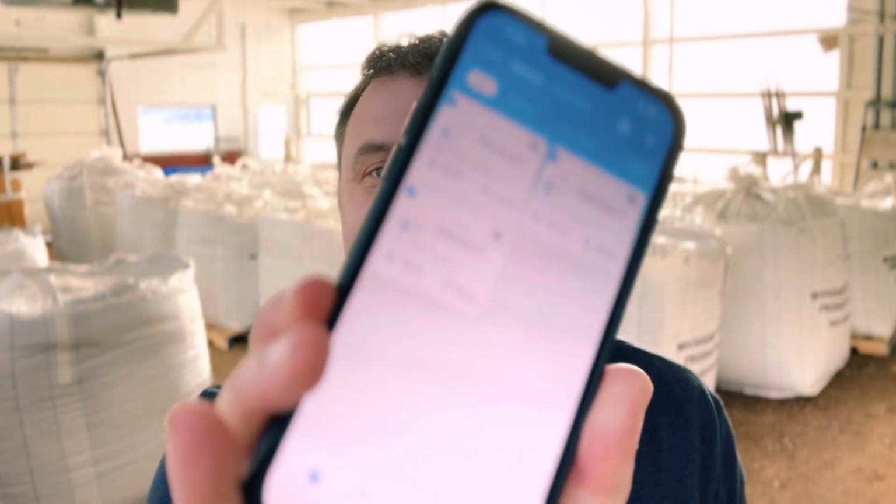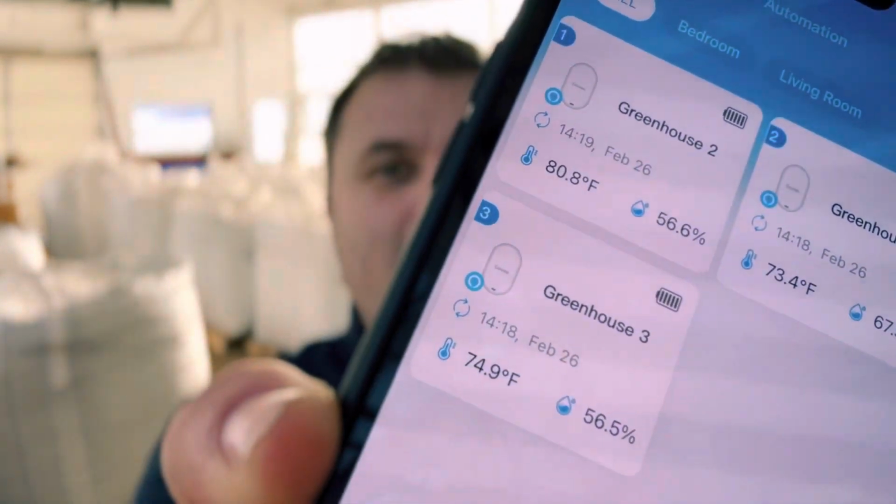If I open this up on my phone, I can go in and I can check at any time the temperature and the humidity. And as expected, greenhouse number 2 is the warmest greenhouse. That's because it's protected by greenhouse 1 and 3. And then greenhouse 5 is the coldest, and that's the one that's the most exposed. So that's pretty normal. Now, right now, the humidity ranges between 56% and 68%. Once we start getting plants in there and we're watering regularly, we see that humidity really go up. And then when the sun comes out, it gets really humid in there. So it's kind of an interesting thing.